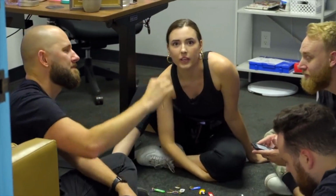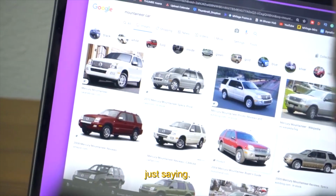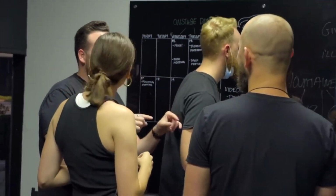Mercury Mountaineer. Mercury Mountaineer, what does it look like? It's a car. I've seen that car here at the studio. I'm just saying. I definitely have seen a car that looks like that at the studio. You're kidding. I'm not even lying. I'm not saying it's a part of this, but I definitely have. No, you haven't. I swear to God.